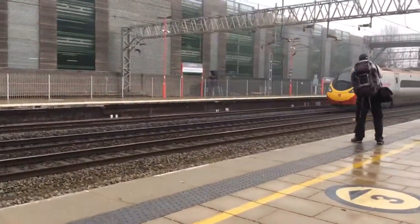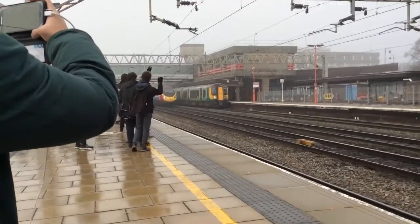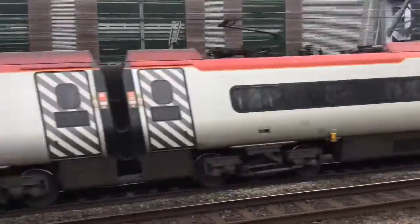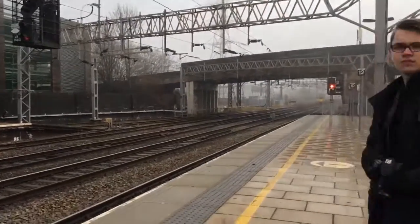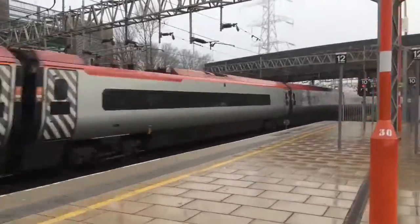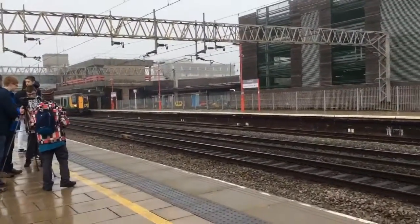392-022 to London Euston, which is for your 12:46 Avanti West Coast train service from Manchester Piccadilly to London Euston. Passing straight through the main line at Stafford is 390-136 to London Euston, which is for your 12:53 Avanti West Coast train service from Glasgow Central to London Euston. Passing straight through the main line at Stafford is 390-103 to Manchester Piccadilly, which is for your 12:54 Avanti West Coast train from London Euston to Manchester Piccadilly.